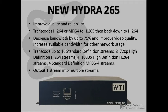That was the original purpose, and we have a lot of customers that are using the Hydra in that way right now. We also have customers that have said, like I mentioned before, we've got all these cameras out there that are capable of 1080p. We're not even using 1080p because, even though we have a fiber network, we just don't have the resources to stream all of that data coming through there.